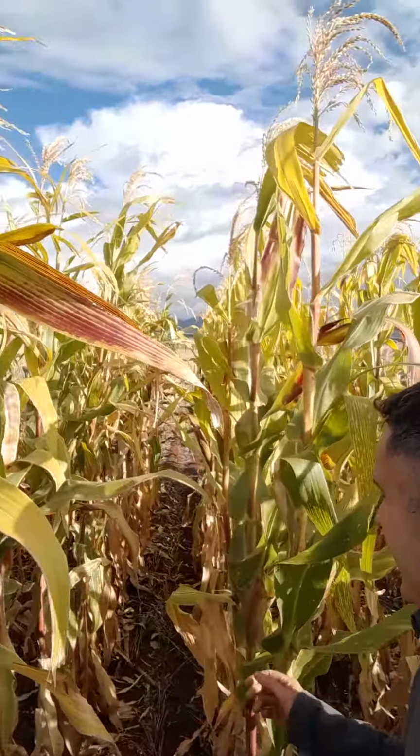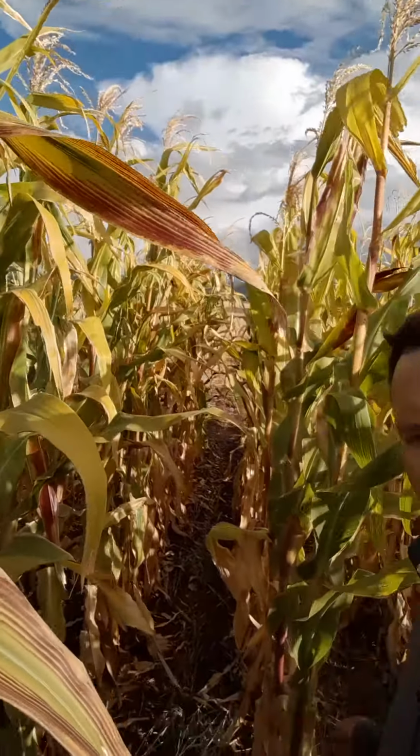Seedco 73, obviously super tall and late. This is often quite susceptible to grey leaf spot, but of course very low pressure up here. High cob insertion height, but it's been sturdier than I expected. Good test for it. And then further on we've got 6506.